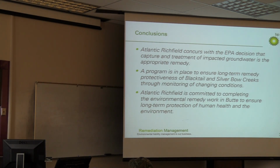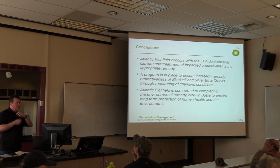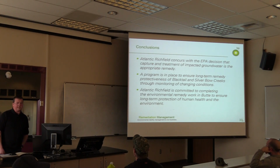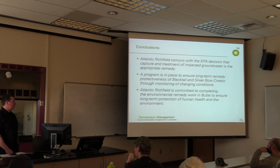So as we've shown here today, the capture and treatment system that was selected and has been installed for the Butte priority soils, Atlantic Richfield agrees is the proper system for ensuring that human health and the environment are protected from groundwater. In addition, as Mike was talking about the sentinel wells and the evaluations of the groundwater, surface water, and the system, we also are confident that the program we have in place is adequate to ensure that if conditions change, we can appropriately react to those changes and remedy the situation.